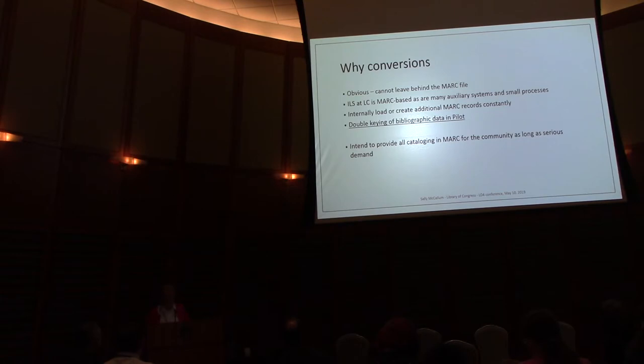Our ILS is MARC-based, as I think most, if not all, of yours are. And we have many auxiliary systems. Sometimes some of them are big, some of them are very small. They just process a little bit of something and then they feed it into the main ILS. But there are a lot of those that would have to be changed in order to be able to take all BIBFRAME.